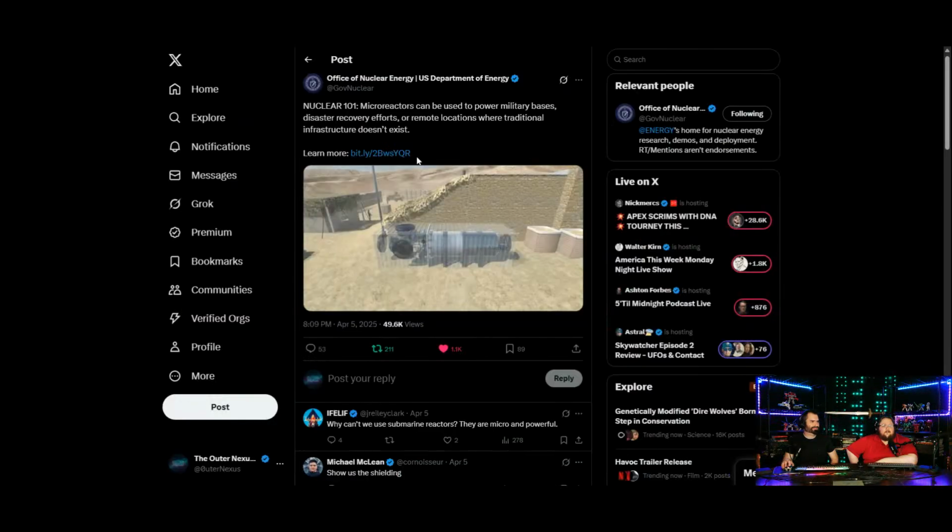Yeah, I don't think that's a real picture though. It's obviously CGI. What I'm saying is this is the Office of Nuclear Energy, and they're trying to do this. But if that's obviously CGI, we aren't going to get the ones like that for like 10 years. Yeah, 10 years until that, 15 for the nicer ones. And then once you get these things, they should last about 10 years.